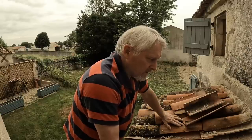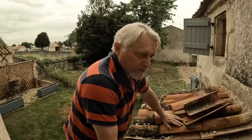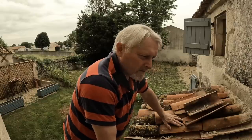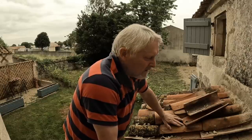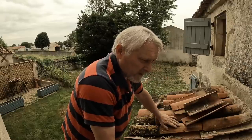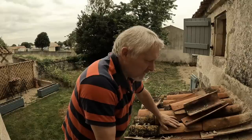Well, it's quite obvious that whatever sort of mix was used on here for the concrete just wasn't strong enough. This is just like sand, and I'm guessing that the water is just soaking through the mix and coming into the roof.